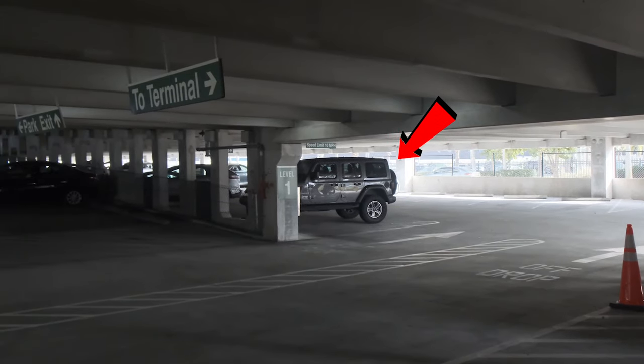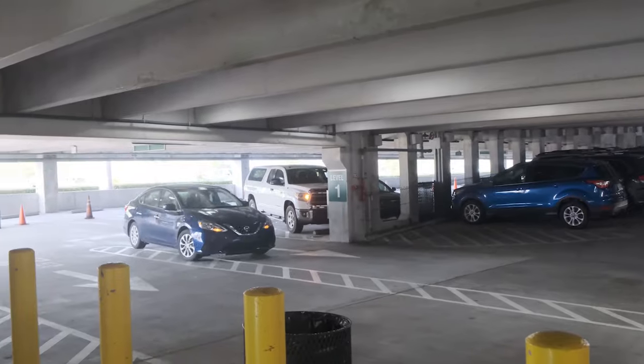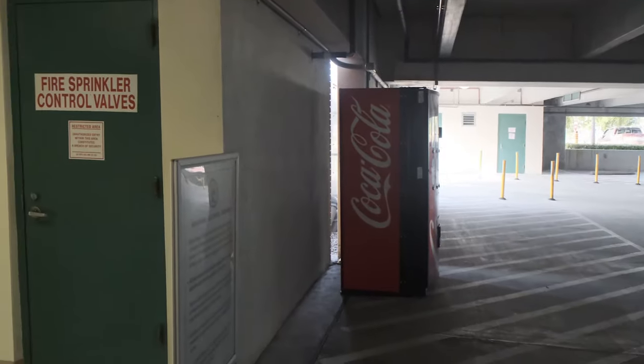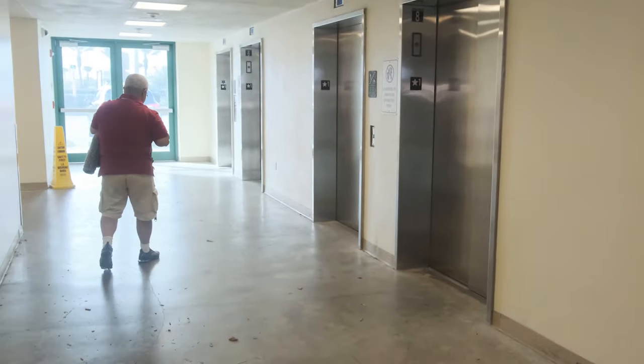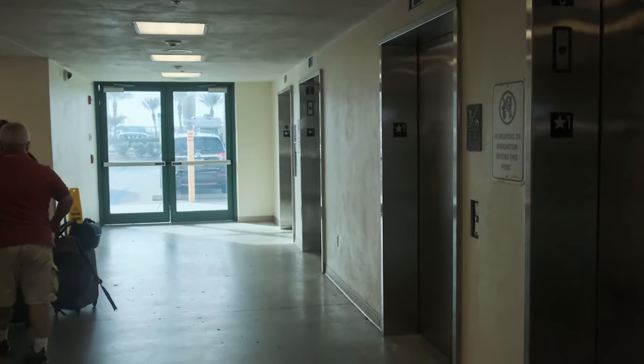So we park on the first ground floor of the deck. We like parking there, simply because when we get off the ship, we just drag our suitcases, put them right in the car and take off.